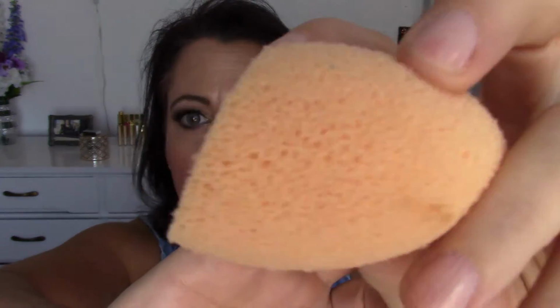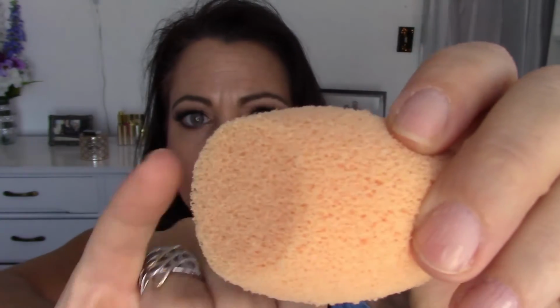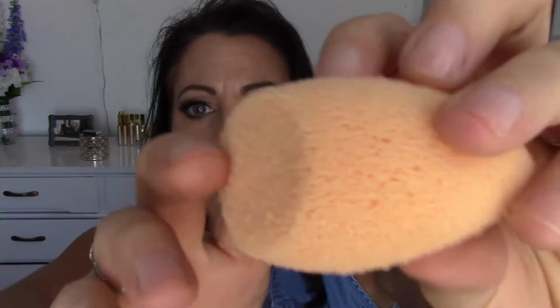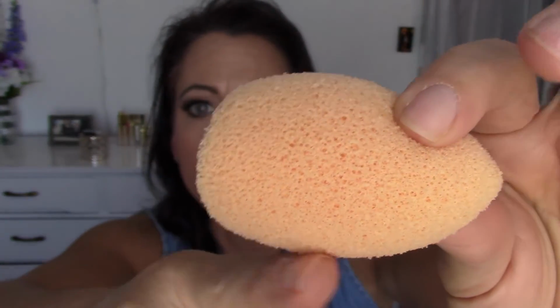Do you guys see the porousness in this guy? He's small right now because he's dry. He dries really quick, actually. This is the Real Techniques Miracle Cleansing Sponge. He's really porous, and he almost looks like he's got the texture of one of those old school Buff Puffs. Now, the old school Buff Puffs were really, really rough on the skin.